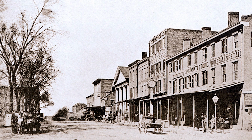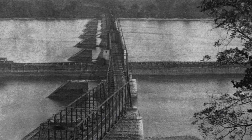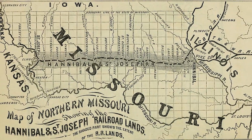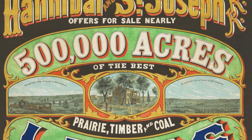In 1868, following the conclusion of the Civil War, the railroad completed bridges over the Mississippi River at both Burlington and Quincy, providing through connections with the Burlington and Missouri River Railroad in Iowa and the Hannibal and St. Joseph Railroad in Missouri.